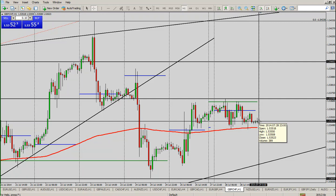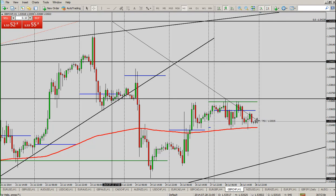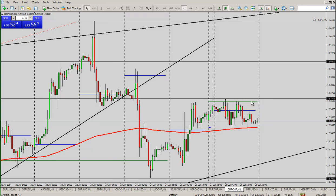And shorting it at current market price is not horrible. One opportunity you have here is just entering right around current market price. If you get a break above this high of about 20 pips, you get stopped out, you jump out of it, and you look to get in a little bit closer to this high. So currently we're about 80 pips off the major high right there. And if it breaks above this 153.70, I gave my group members a little bit of an update last night.